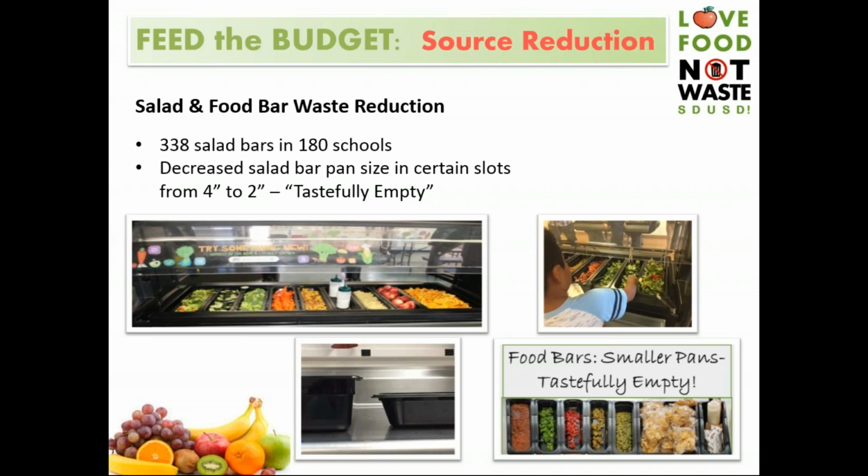Kitchen staff were filling up the 4-inch insert pans during the meal service to make them look full and appealing to the kids. And when we started switching to 2-inch pans and asked staff to only fill them so they looked tastefully empty, the average weight of salad bar discards dropped to 5 to 7 pounds per school per day. This tastefully empty concept just requires a bit more monitoring of the items and making sure the insert pans are not filled to capacity towards the end of the final meal service.